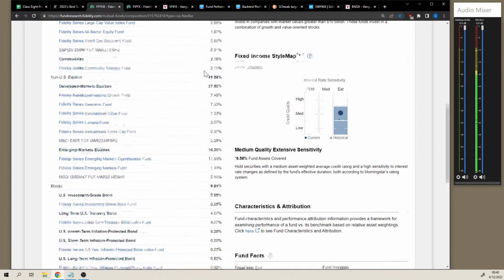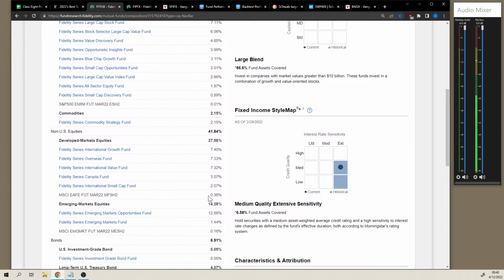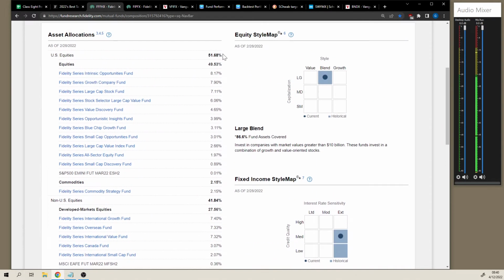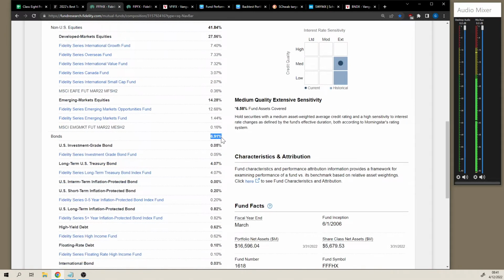You've got some developed markets equities there. What's the ratio there? It might be like about 1/3 of the equities look like they're. Oh no, see, they're not. No, it's almost a 60-40 because you have U.S. equities 51.6%, non-U.S. equities 41.8%, and the bonds are 6.91%.